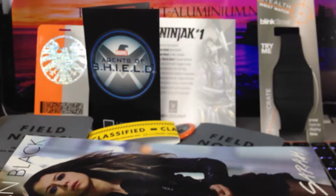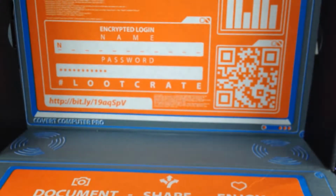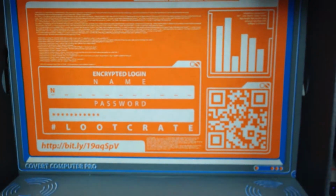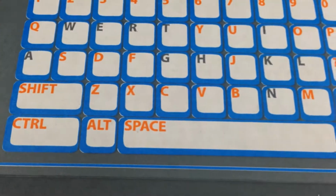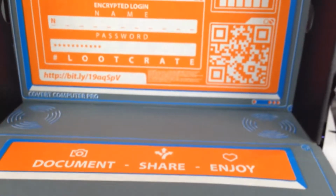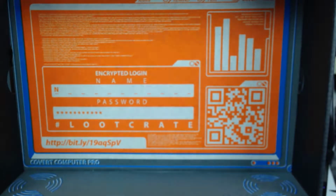Let's pop that down and let's see what they've done with the box this month. There we go. So it's like a little computer workstation. I've got a QR code. We'll have to see where that goes. I've got a little keyboard at the bottom there. So it's a nice and basic one this month. Doesn't look like there's any extra folding out bits or anything crazy like that. I would imagine that QR code probably takes you to lootcrate.com.